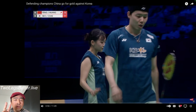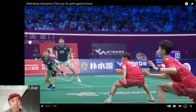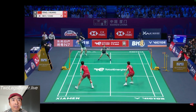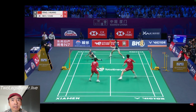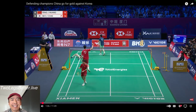So, two great plays from two great players from Korea. Sample of how she knows where the gaps are. Yeah, technically it's really sound as well. Brilliant. This is great. This is great.